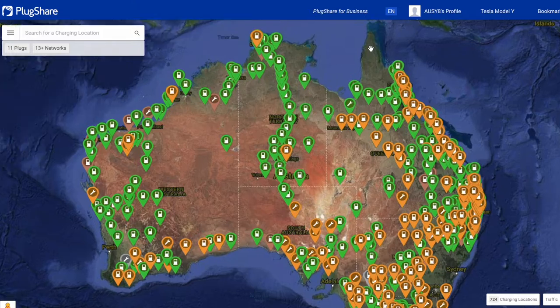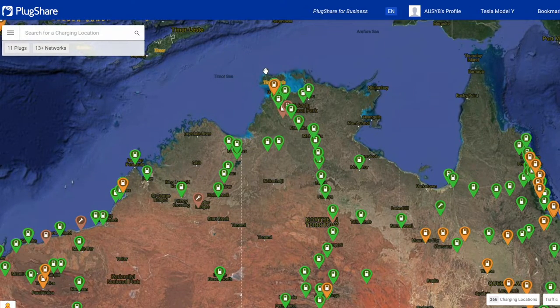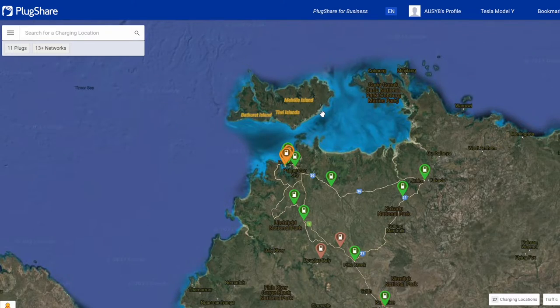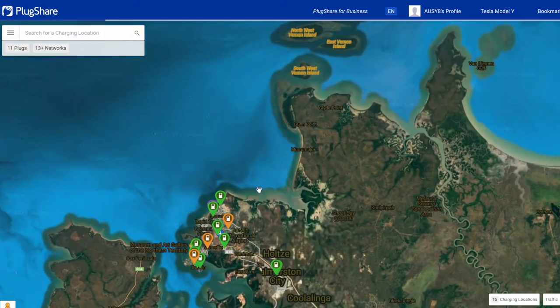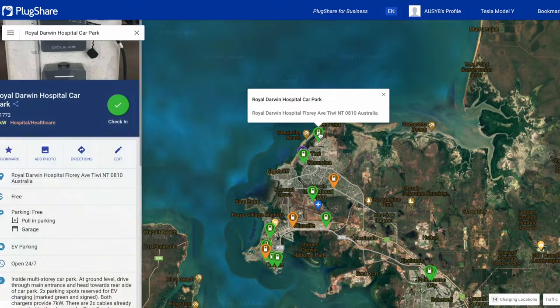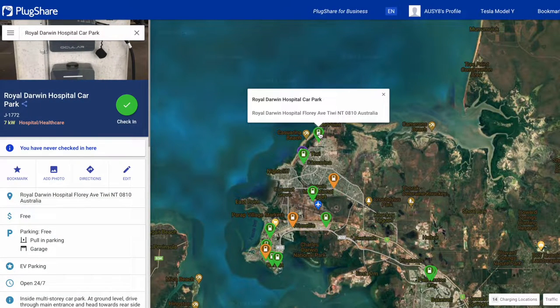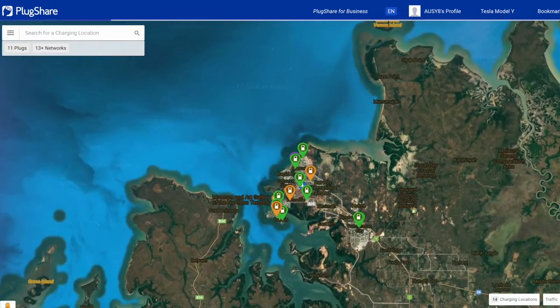So here is the northernmost part of Australia, Cape York, but as you can see there is in fact no charging infrastructure at the tip. So we'll have to move over to Darwin here, which seems to have the most northerly charge point. If we zoom in, we can see that it is the Darwin Hospital, the northern end of town. And it has a Type 2 charger in the public car park. So we will check in here as proof that we've gone to the most northerly point of Australia from a charging perspective.